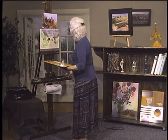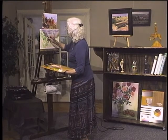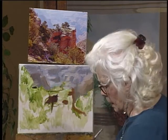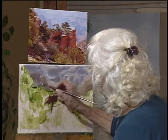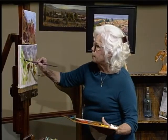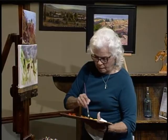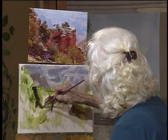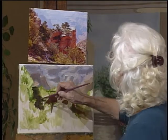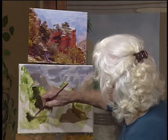Let's see here. We need some space back here because we have that rock right there, so we need a little light back there and a little light right back in here behind this too. There we go. Okay, and then starting right about here, we've got a real dark area. And that's coming down. We're just going to mask that in. And we've got some pretty dark area right down in here.